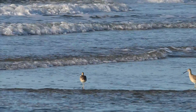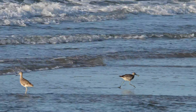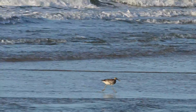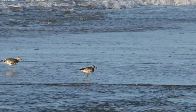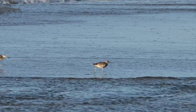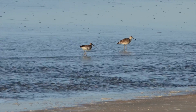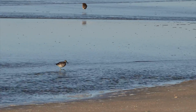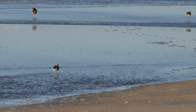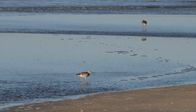Okay, there's a crab. Here's where it gets interesting. You think it's a running back that just picked up a fumble running to the end zone. This guy's taken off like his tail feathers are on fire. Wants to get away from everybody else and make sure nobody steals that crab from him. Pretty good run, I'll tell you that.